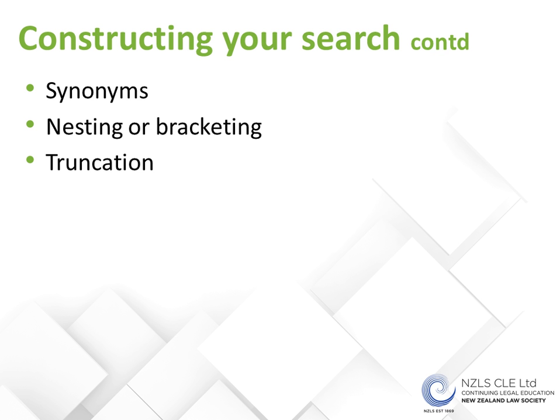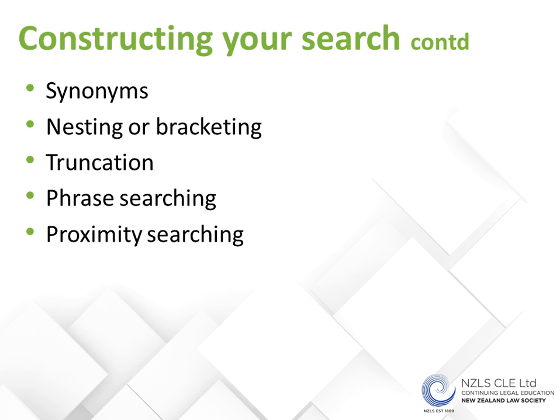Truncation is, I'm sure, very familiar to most of you, or if not all of you, but don't forget to use it to truncate your searching. In the current databases in New Zealand, they're finally using the same operator for a truncation symbol, which is the exclamation mark. Up until now, there's been a mix of asterisks and exclamation, but it makes life simpler for people if we're all using the same symbols.